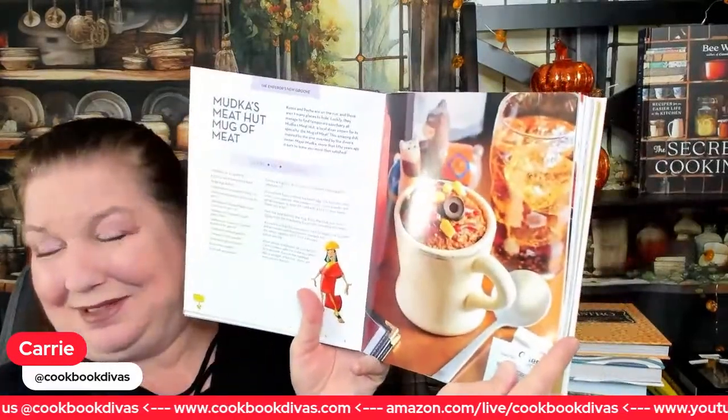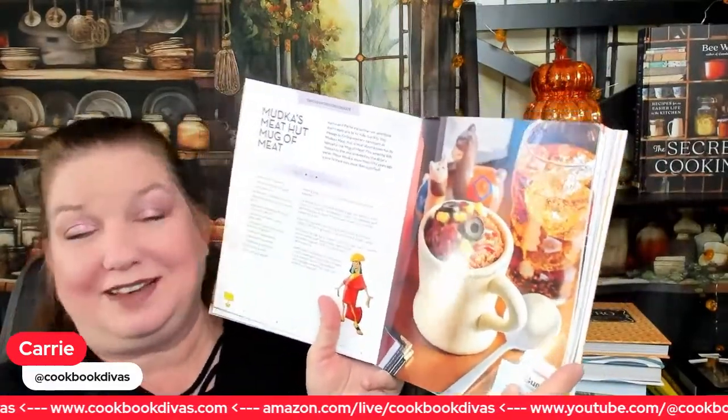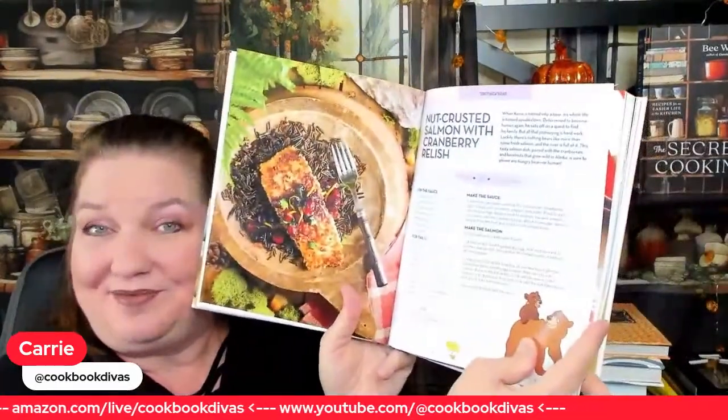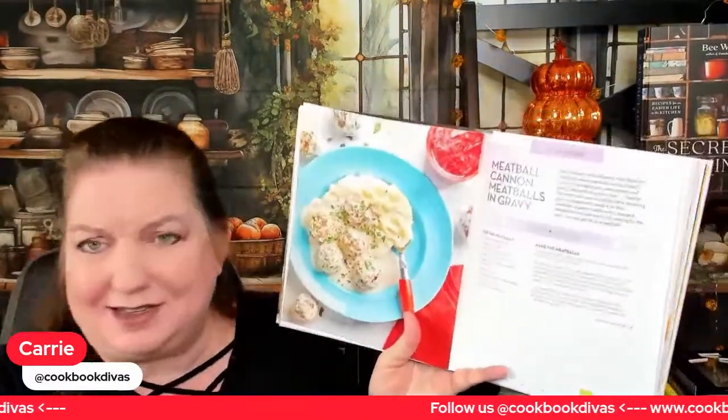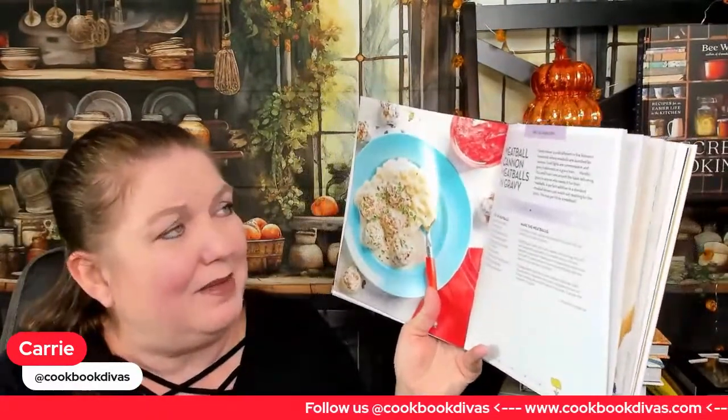Maybe Amazon Fresh has them or Whole Foods, which is owned by Amazon. Mudka's Meat Hut Mug of Meat. Oh, from The Emperor's New Groove. I can't handle it. I'm vegetarian. I'm turning the page. There, that's pretty. Nut crusted salmon with cranberry relish from Brother Bear. And cannon meatballs in gravy from Meet the Robinsons.